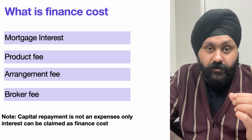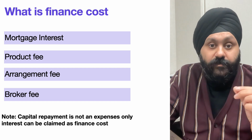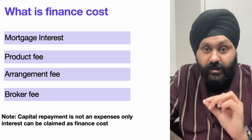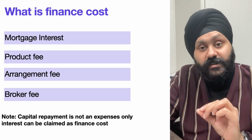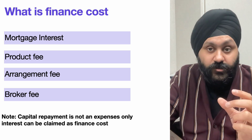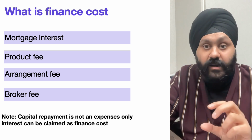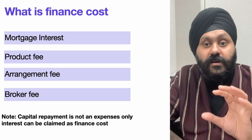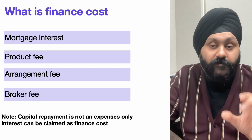But one thing again I'll mention, which I've already mentioned earlier, is that the capital repayment part is not an expense. Only interest can be claimed as a finance cost. So it means if you have a repayment mortgage and in your monthly installment there is a capital element, that capital element is not an expense. Only the interest part is an expense and can be claimed as a finance cost.